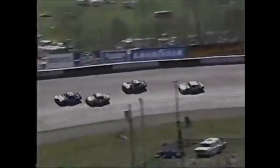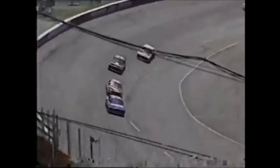Real close racing there. You know, Dave Marcus is still leading. He's been up front for quite a while, and they're just barely inching up on him, Earnhardt and Gant. I'm real proud of Dave Marcus running up front like that. Ivan Baldwin, his chief mechanic, has to be proud of him. Let's go to Dick Berggren, who is with Davey Allison.